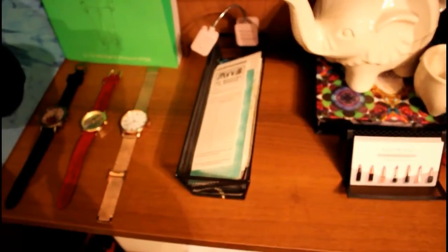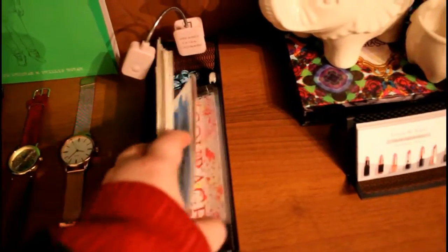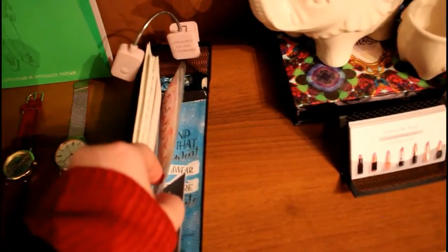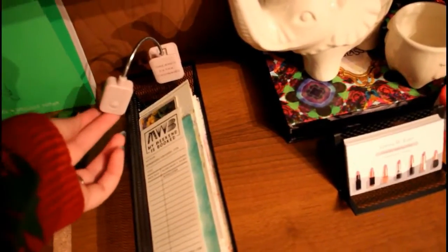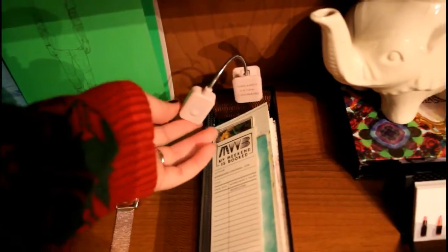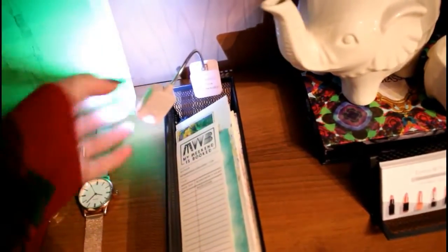And then here in this little tray, if my camera will focus. There we go. I've got a bunch of bookmarks, some that I made. Most of them actually are the ones that I made myself. And then I have some other ones in there as well. And then I have my little reading light here, my clip-on light. It does still work.